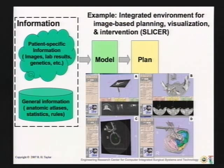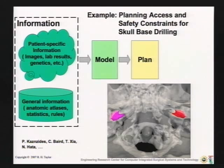Now, again, taking a systems point of view, our friends at the Brigham have developed an interactive visualization system they call Slicer. And this is, of course, as part of the ERC, been integrated into our systems infrastructure, and we use it for a lot of interventional planning and online intervention control, although as I'll say later, our architecture is modular, so occasionally we use other software as well. Here is an example.